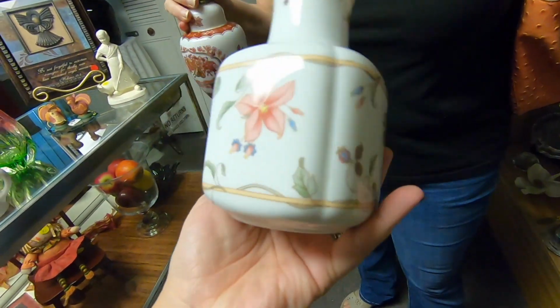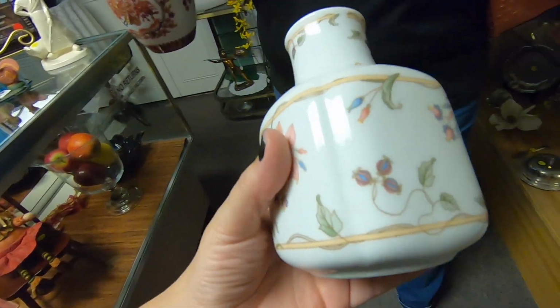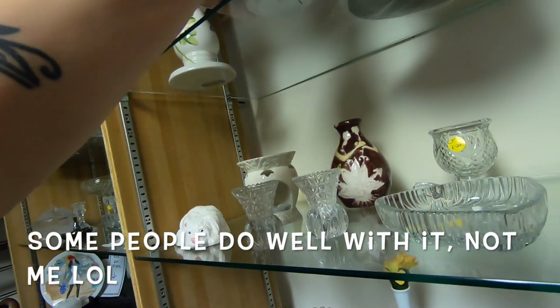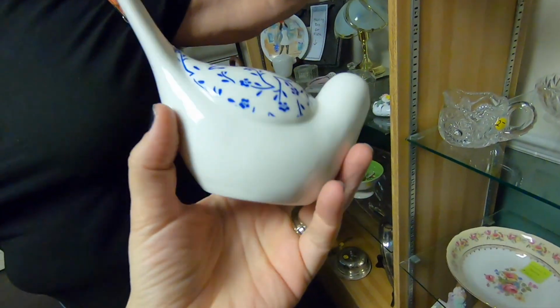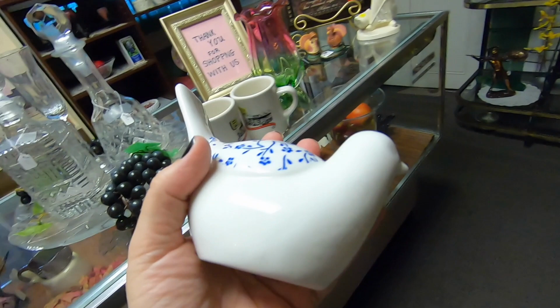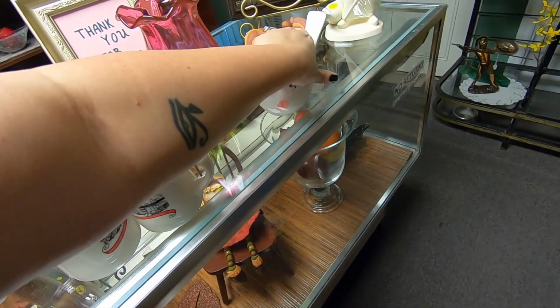This is that Andrea by Sadek stuff. I've had bad luck with it, yeah. Okay. I don't know where you got it. I think up there. Oh, it's pretty. Simple little bird. I couldn't hold everything. Well, okay, I found this. This is really pretty, too.